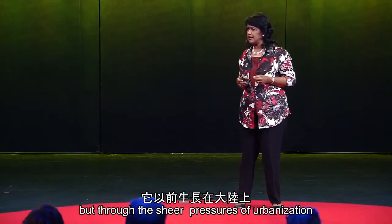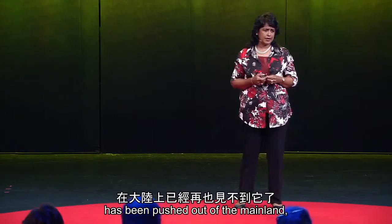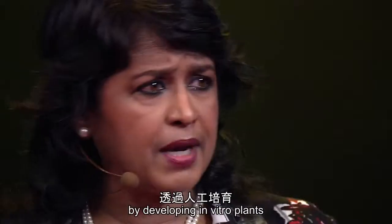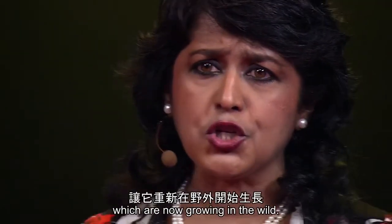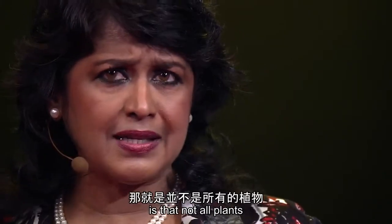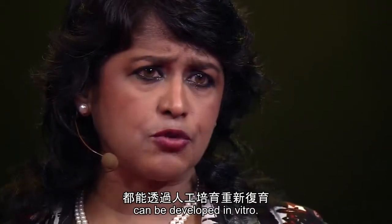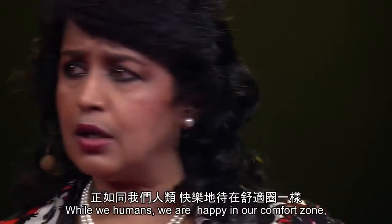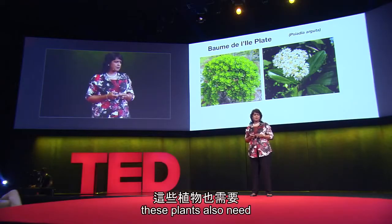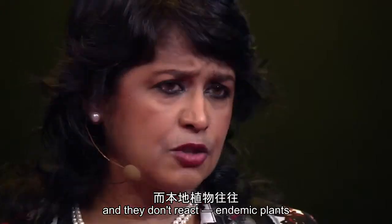It used to grow on the mainland, but through the sheer pressures of urbanization has been pushed out of the mainland. And we've managed to bring it back from the brink of extinction by developing vitro plants, which are now growing in the wild. Now, one thing I must point out straight away is that not all plants can be developed in vitro. While we humans are happy in our comfort zone, these plants also need their ecosystem to be preserved. And they don't react.